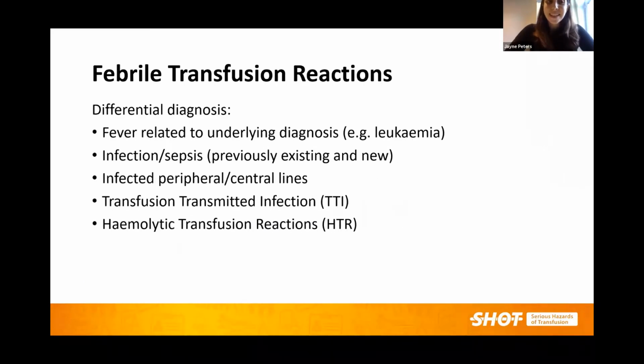Next case, please. So just a little side diversion, I'm just going to talk through some of the differential diagnoses of febrile transfusion reactions. One of the things we ask the reporters to do, other than go through the symptoms and what they think the category of reaction is, is also to report the imputability. And what this is, is how certain can we be that this reaction is secondary to the component and not something else? And it's very rare that we're absolutely certain that this is due to the component.